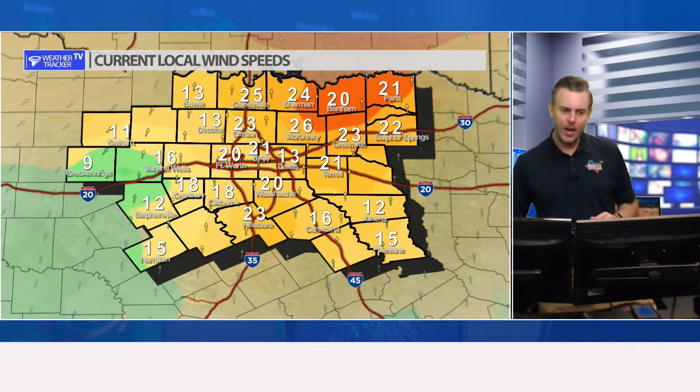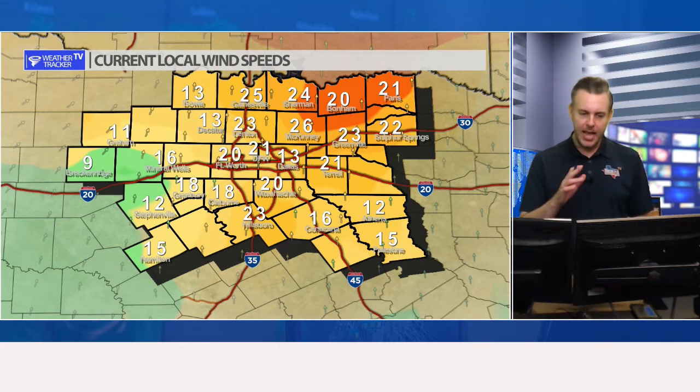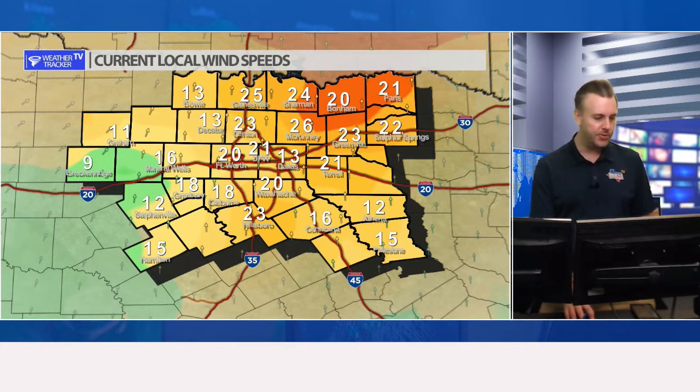And then look at these wind gusts. So we've got a southerly, southwesterly wind around the area, and sustained wind speeds are anywhere from 20 to right around 25 miles per hour. And again, we've had some wind gusts this afternoon in excess of 30 miles per hour. So definitely a windy afternoon.